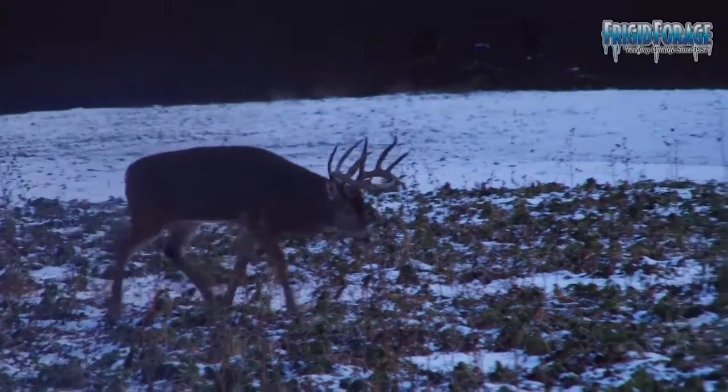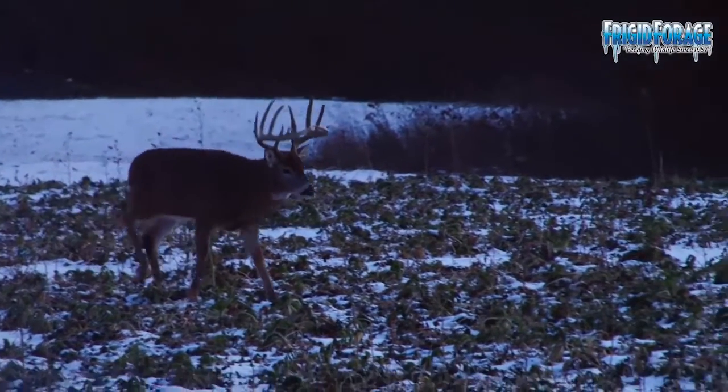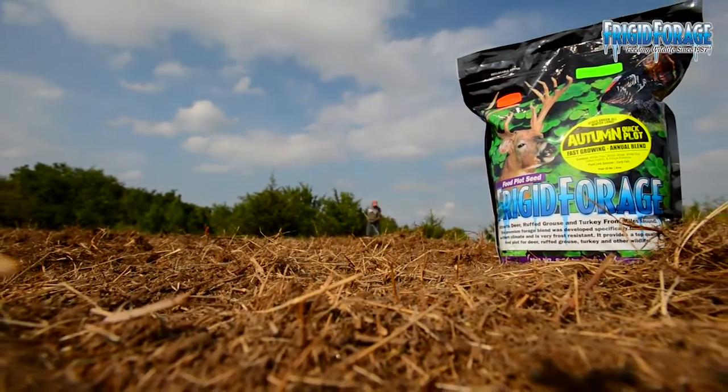We love to plant Big and Beastie on our farm. We've had a lot of success hunting over it, but there are certain situations where either we didn't get into the field early enough in the late summer, or there's just a spot where we need a different type of attraction. And that's where the Frigid Forage Autumn Quick Plot really comes in.